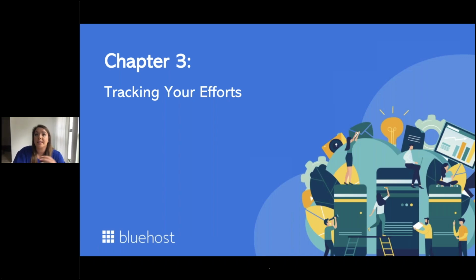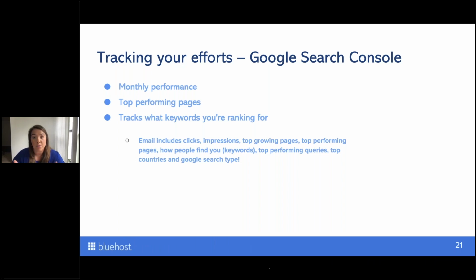Tracking your efforts. So this is a huge portion of what we're doing. Tracking your efforts is how you're going to see if what you're doing is actually working. I love using Google Search Console for this. I use the full Google Suite when it comes to Google Analytics, Keyword Planner, and Google Search Console. Google Search Console tracks your monthly performance. They really give great insight into what's going on your site in a different way than that of Google Analytics. I think Google Search Console is oftentimes a little more user-friendly and lays the content out in a much more digestible way.